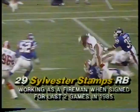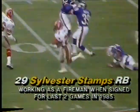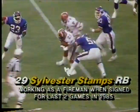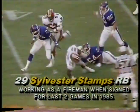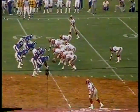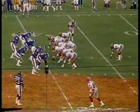Good block by his fullback. Cuts back. Tyrone Davis misses the tackle here. Good job of keeping his feet here. Pepper Johnson overruns him. Cuts back, holds his balance again. And here comes Andy Hinton to make the tackle. Good job of open field running by Sylvester Stamp. Spot the ball at the 39, make it a 40-yard return by Stamp.